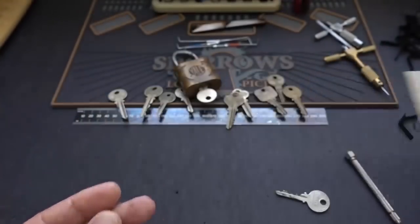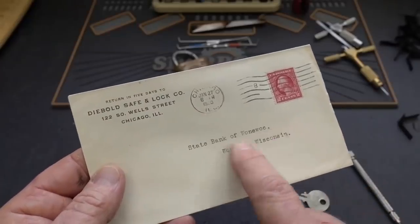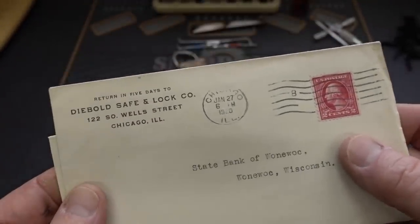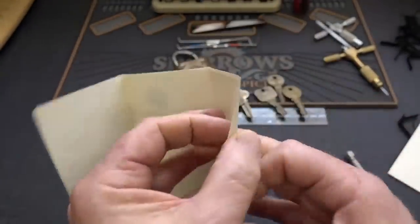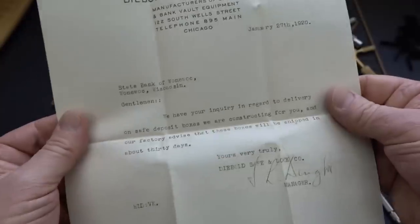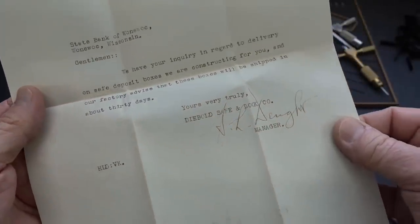You've got to wonder what was inside of there. We don't have to wonder what was in this one, though. This was by Diebold Safe and Lock Company. They're still around today. Sent to the State Bank of Wonewoc in Wonewoc, Wisconsin. I've got to go there. A 2-cent stamp, sent back in 1920, so almost exactly 100 years ago, this letter arrived at the State Bank of Wonewoc, and let's see what they had to say. Kind of cool looking, beautiful old letterhead. And they basically say, guys, we got your questions about the safe deposit box. We're making them, and we're going to have them to you in about 30 days.